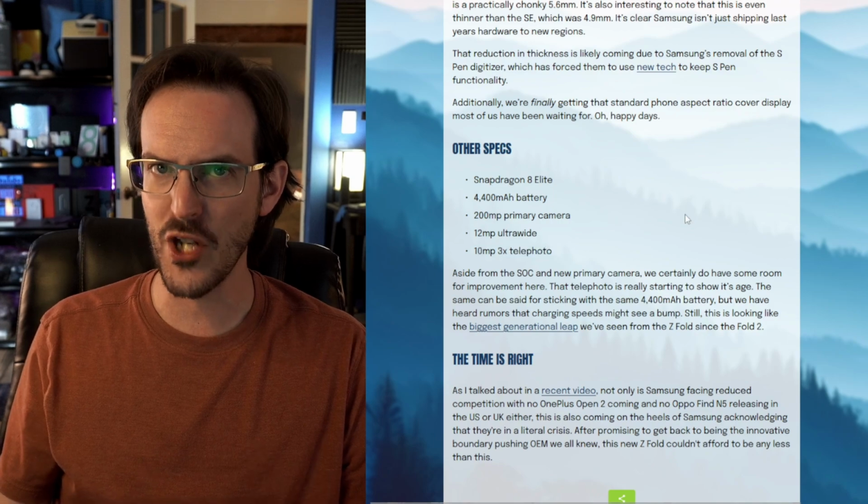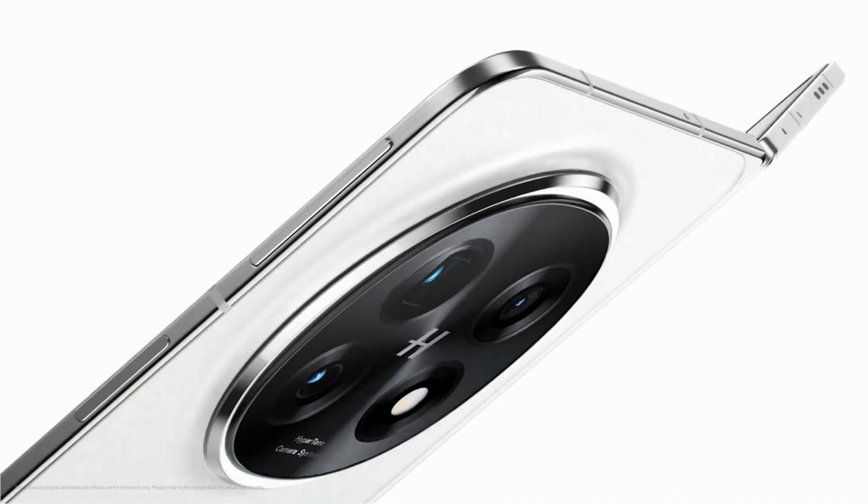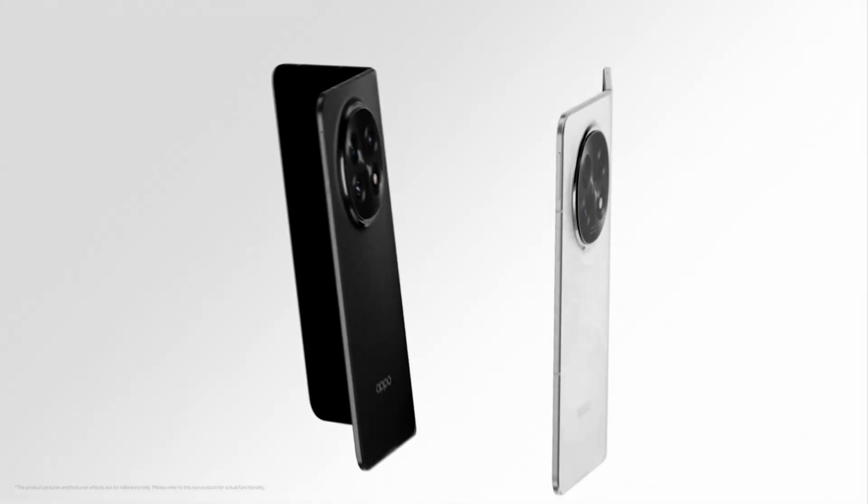It's not changed in a long time. Has it ever changed? I think at one point it was only a 2x zoom, so yes, I guess it has changed at some point. But it's been this for a really, really long time, and that is absolutely a place where it is falling behind some of this other competition. Again, I keep talking about the Find N5, but it's got a 3x telephoto zoom, same level of zoom, but it's a 50 megapixel sensor, which means you can go to 6, probably 7x, and still look really, really good.